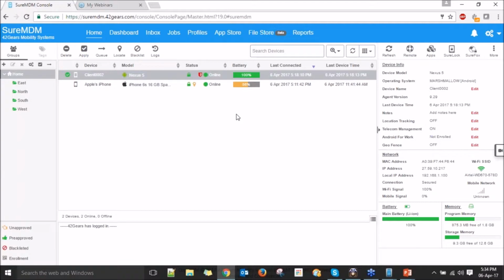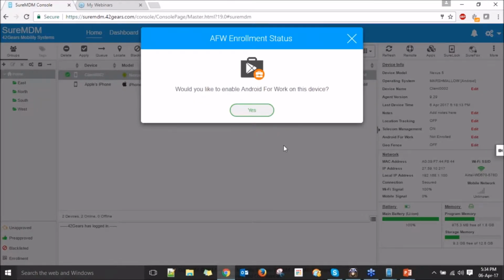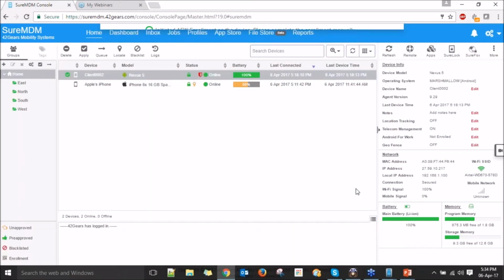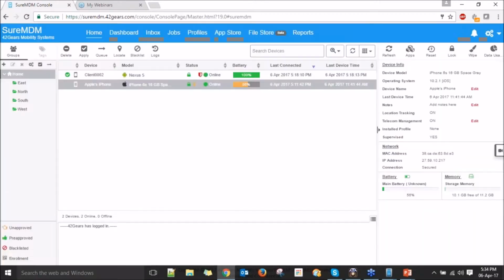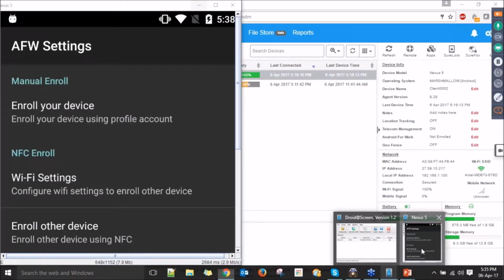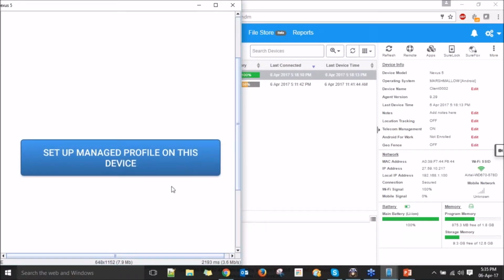What I would do now is enroll it from the console side. I'll click on the edit option, and on this pop-up it would say, would you like to enable Android for work on this device? Yes, in my case. What would happen here is on the device side, you would be prompted with the provisioning AFW pop-up, where it says set up managed profile on this device.